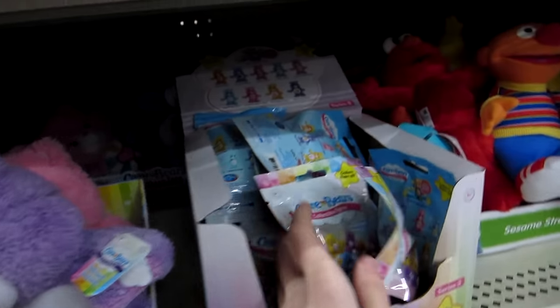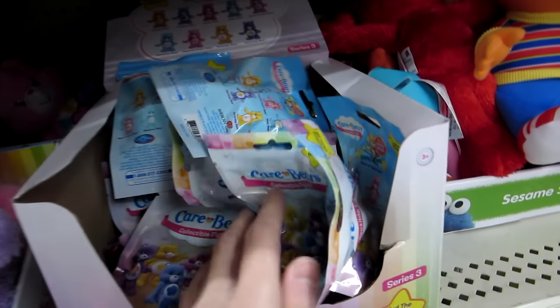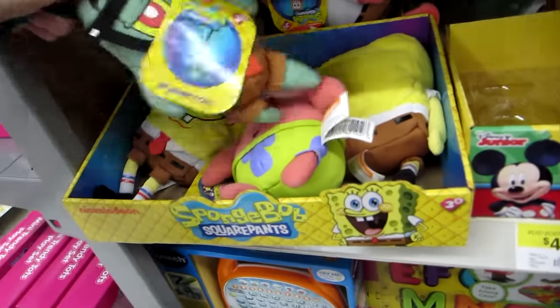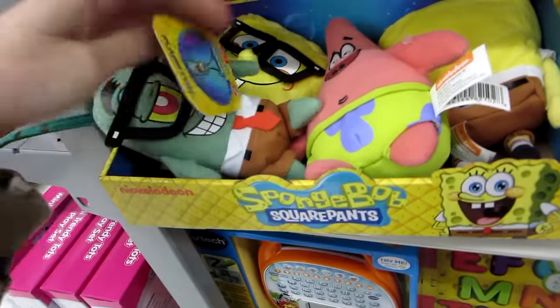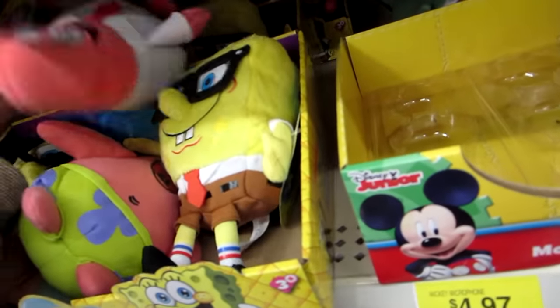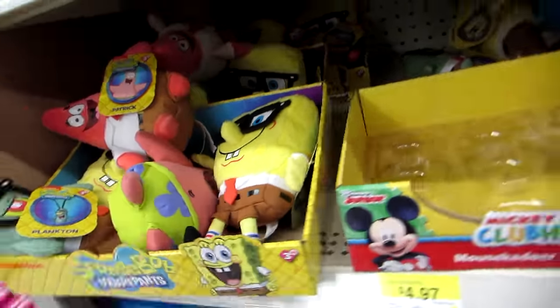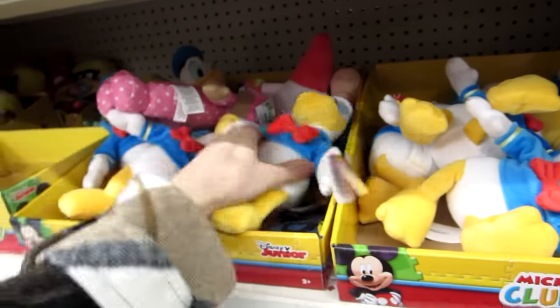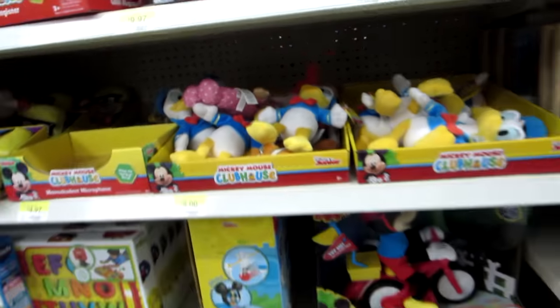Then we have some Care Bears with just the Series 3. And then they have some SpongeBob SquarePants plush for $3.88. So they have a little Plankton, and Patrick, SpongeBob. That's cool. And then they also have some Mickey Mouse. Well, Donald Duck. There's no other characters in there.